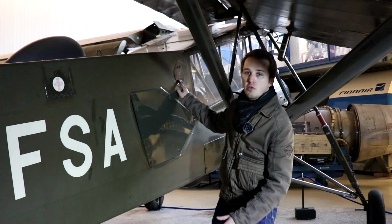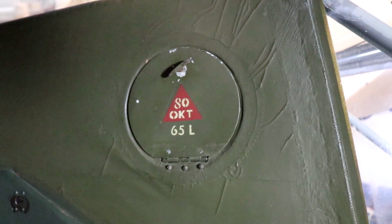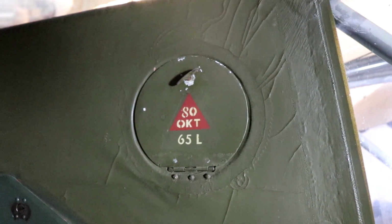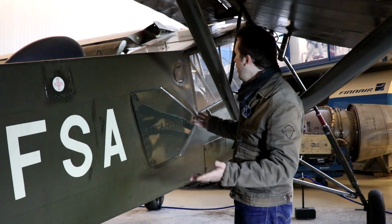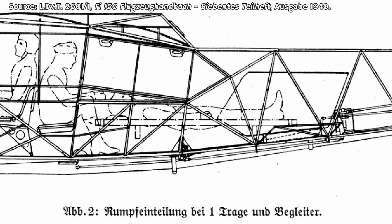Over here, this also seems to be a modification later on. 80 octane, this is actually the same thing as the Germans would pump into their Fieseler Storchs. A free fuel, 65 liters. I think this is a Finnish modification again, that they have put maybe an additional fuel tank here to extend the range of the aircraft. I'm not quite sure. Here are two sketches showing the medical configuration of the Fieseler Storch with the D1, either with one pilot and 2 wounded, or one pilot, 1 medic and 1 wounded.